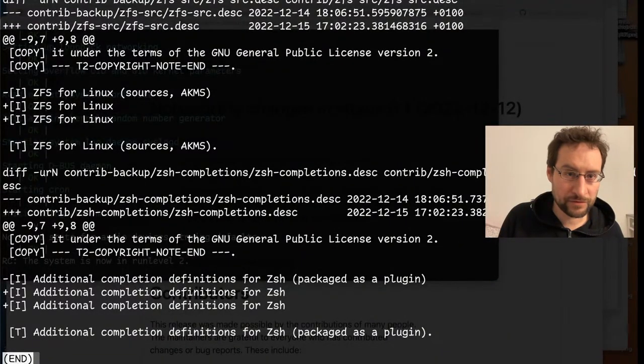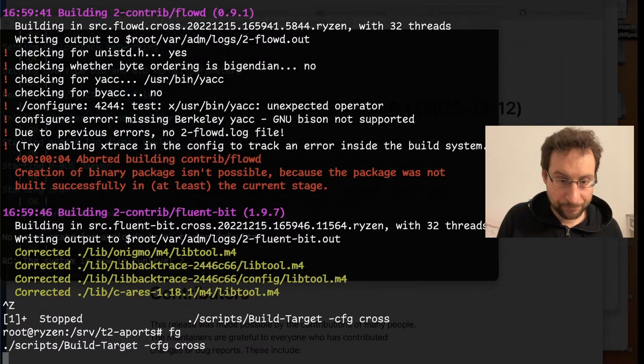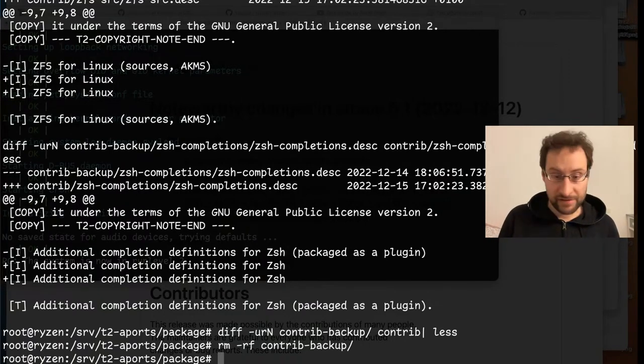Yeah, sed of a source. Continue there. I had to stop this because it would error out with each package, because I had this backup and T2 would complain about multiple trees.